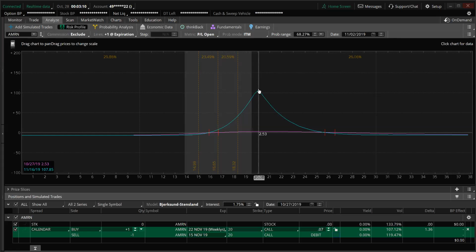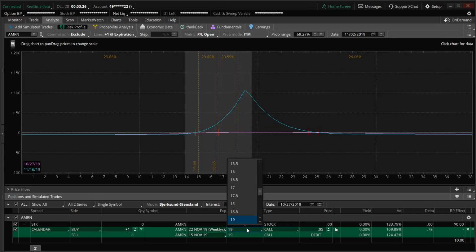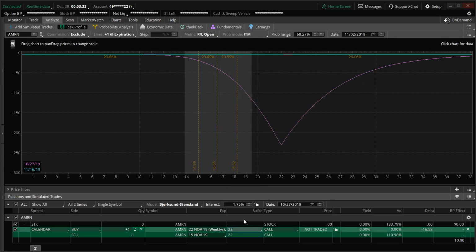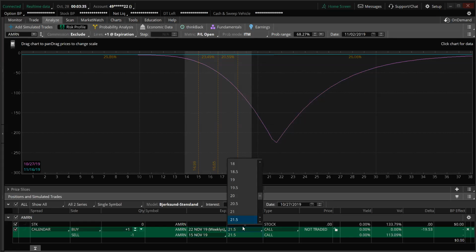The max profit happens near the strike you choose. So this is the 20. If you think it's gonna be around there, pick the 20. If you think it's gonna be around 19, then pick the 19. If you think this is gonna go to the moon and shoot for the 23s, that's not traded. 22 not traded. 21.50. Looks like they don't have strikes above.